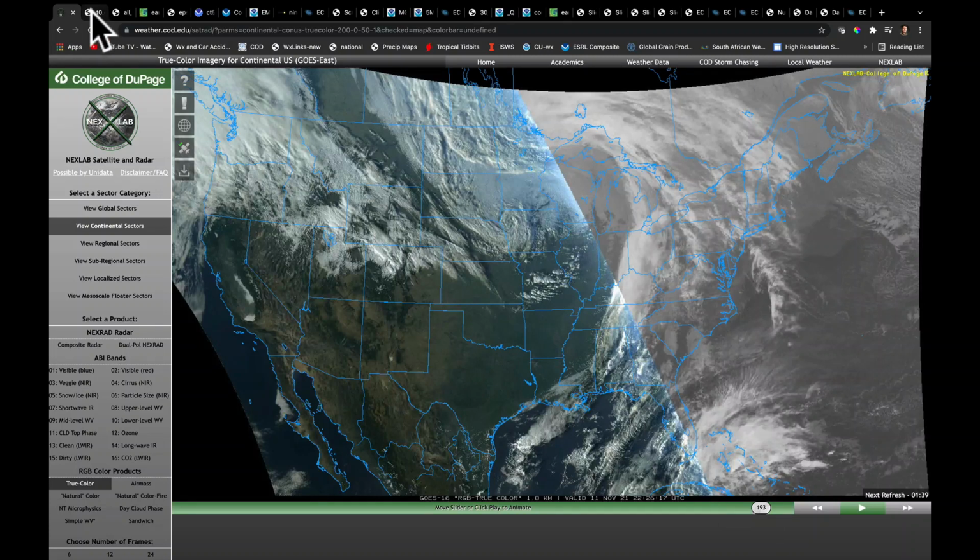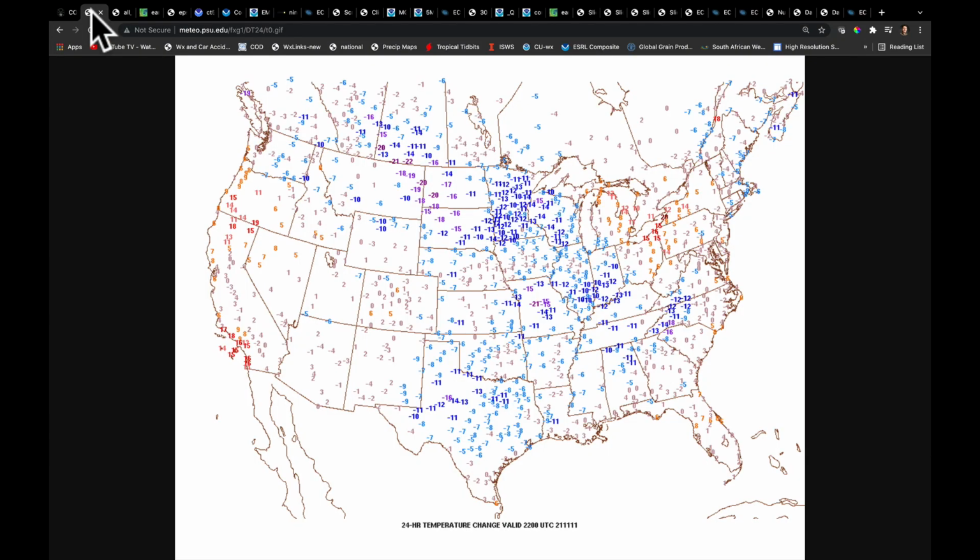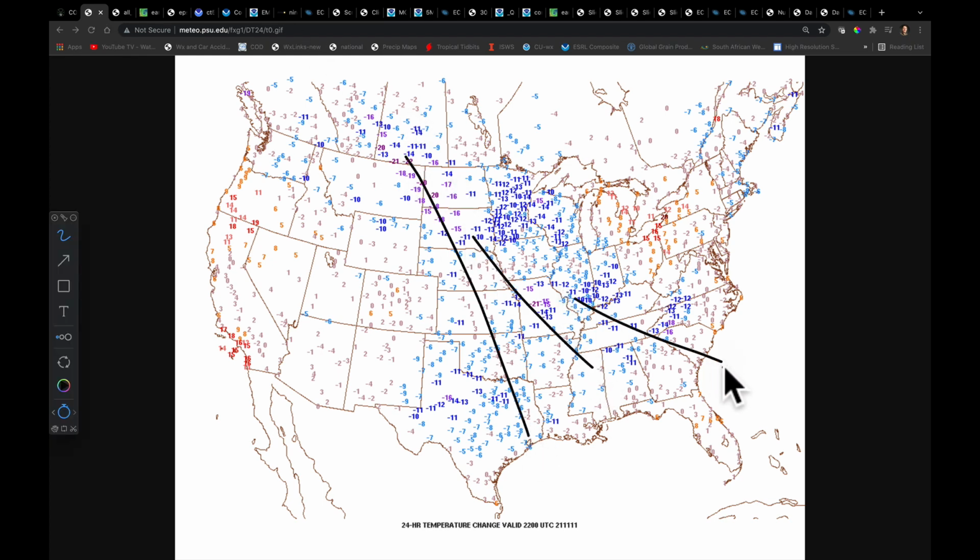Now looking at this, the system as it comes through is really knocking those temperatures back pretty quickly. We're seeing temperature changes in the 10 to 20 degree range. We do expect a lot of this cold air to get let out in this direction over the next few days, bringing in a pretty cold weekend for much of the east and southeast and through the Midwest, while the west actually goes back on a warming trend. I'll show you that in a few moments.